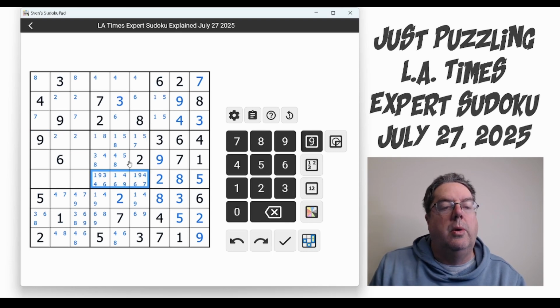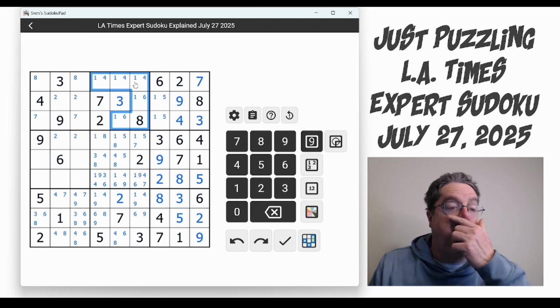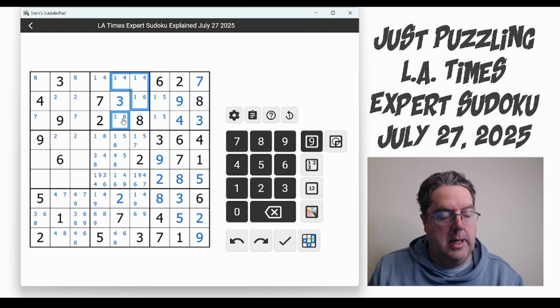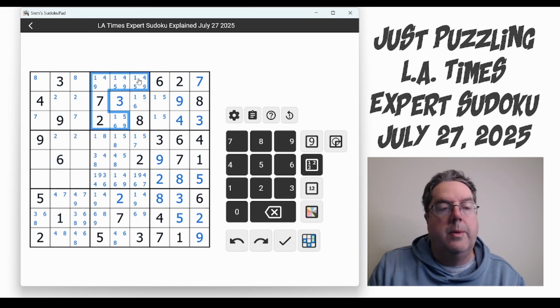Alright, so we're looking for the 1. Guess what? All of them. 2, 3, 4's done. 5 can't be in this column, so 5 is here. 6 is done, 7's done, 8's done, 9. 9 comes across here, so 9 is going to be in the top and bottom rows.